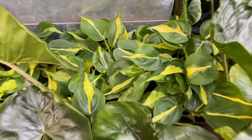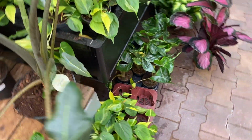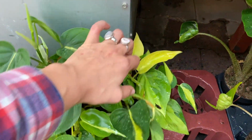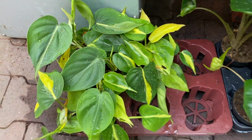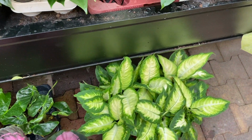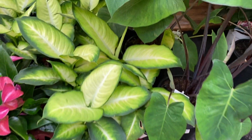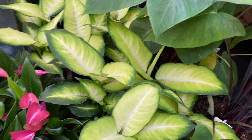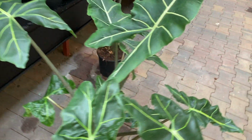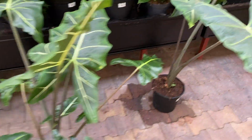Sarian alocasia, the stingrays, lots of philodendron Brazil over here. Let's go check, maybe they have the philodendron neon. Lovely. My boyfriend always complains that my plants are all the same and why do you need to buy ones that look very similar? Aglaonema. I think they all deserve a place in my collection. He doesn't though. Some huge of these Sarian alocasia.